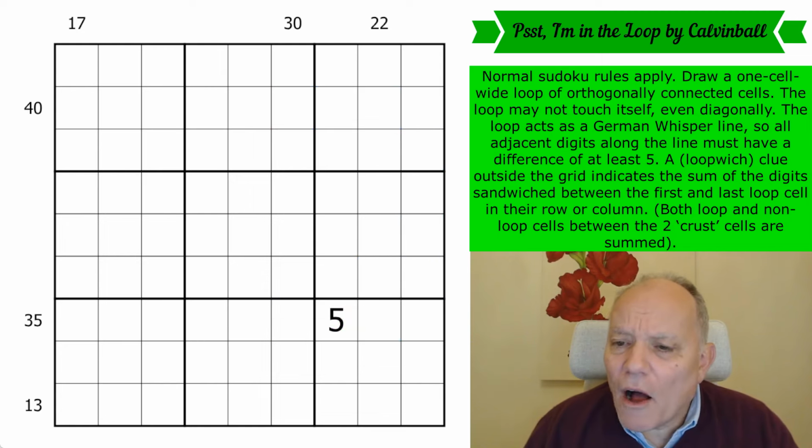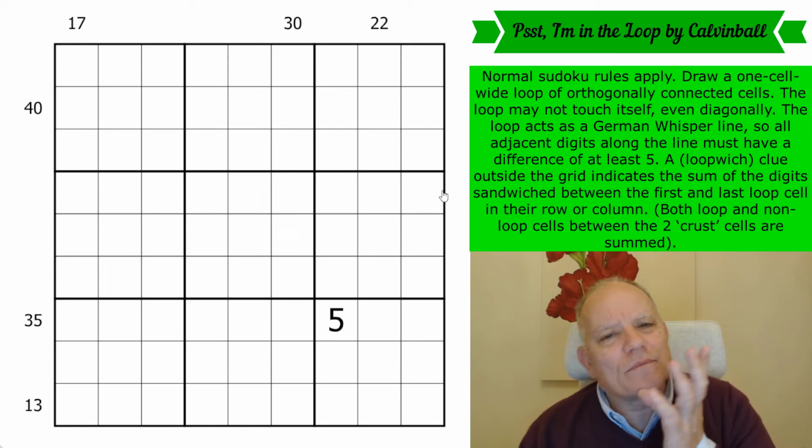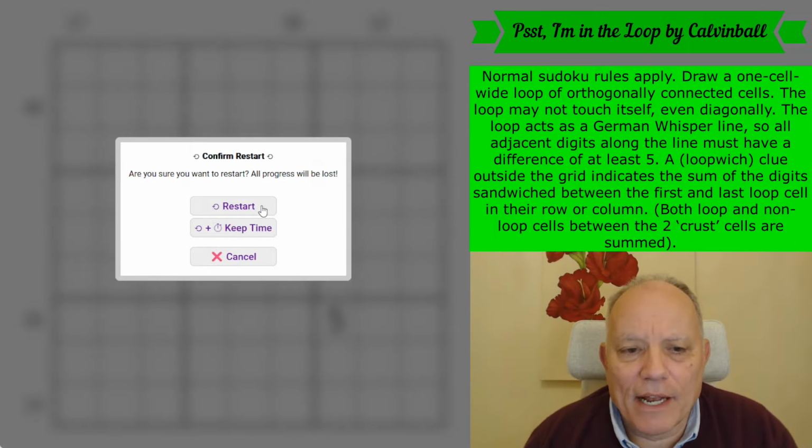And that's it. I am a little puzzled that we only get 6 clues in this puzzle and 1 given digit and nothing else. I suppose we've got the German whisper line. That's probably going to do some heavy lifting. It's intriguing that this is going to disambiguate. Let's give it a try.